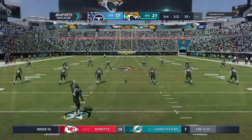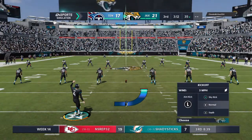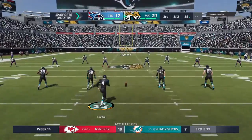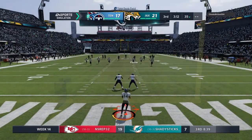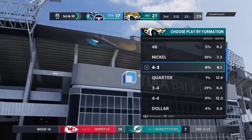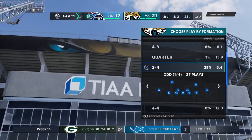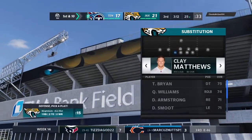Extra point tacked on by Lambo. And that will make this a 4-point game. And Lambo now, after the touchdown, he'll kick this one away. Fair catch made at the 25-yard line. The Titans take over 1st and 10 at their own 25-yard line.